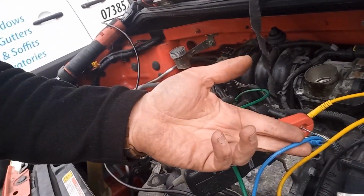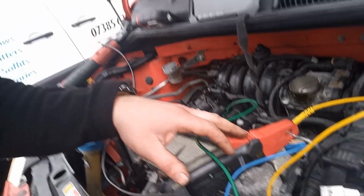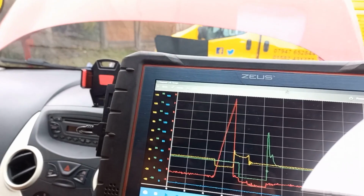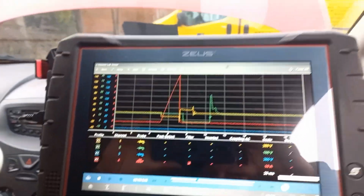The blue lead is on the ground, just in case we've got a grounding problem, and our amps clamp is around the power supply wire that goes to the coil. Give me a second and I will show you what's going on the screen. I've got the screen set up so I can sit in the vehicle and monitor everything. I'll take you through the different channels that I've got active here.